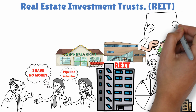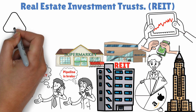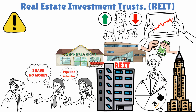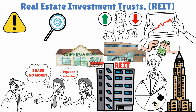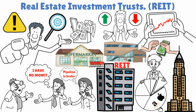You can often make more money this way than just keeping your money in regular stocks. But don't forget, all investments come with some level of risk. The worth of your REIT shares will go up and down with how the stock market is doing. But that's just how investing works. If you're seeking a simple route into the property world where your money works for you, REITs could be an ideal choice to make some extra cash.